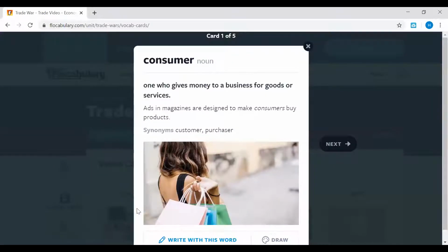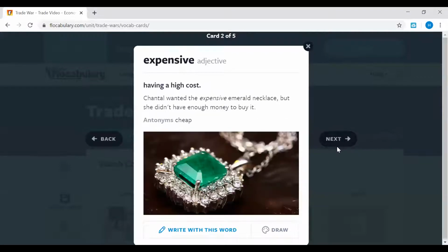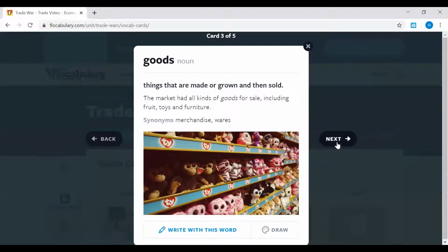A consumer, one who gives money to a business for goods or services. Ads and magazines are designed to make consumers buy products. Expensive, having a high cost. Chantel wanted the expensive emerald necklace, but she didn't have enough money to buy it. Goods, things that are made or grown and then sold. The market had all kinds of goods for sale, including fruit, toys, and furniture.